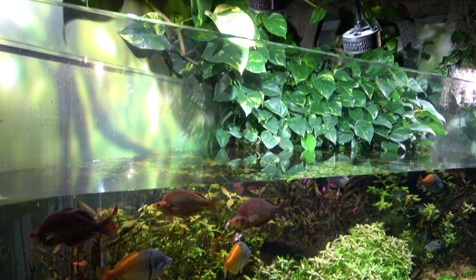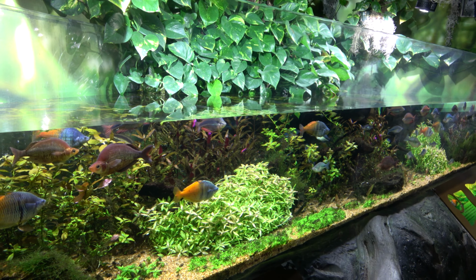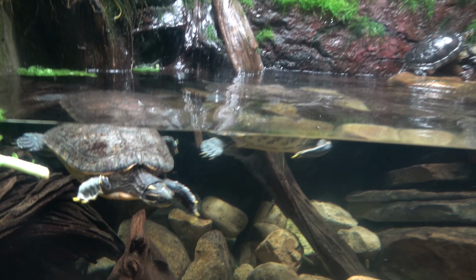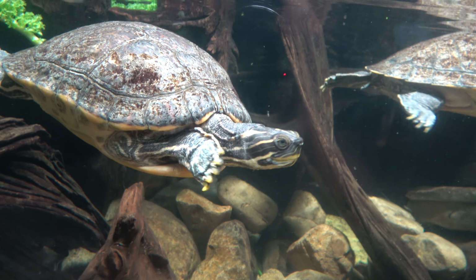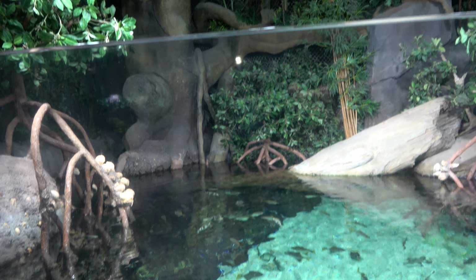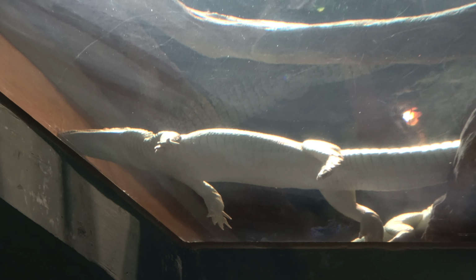And below these fish is a selection of rainbow fish. In this enclosure, you can find two different species of turtles. They're native to Georgia. In this area of the aquarium, you're kind of surrounded by fish. You've got archer fish and others down here. And then if you look above you, there are alligators. It's a really cool, you don't get the underviewing of alligators.